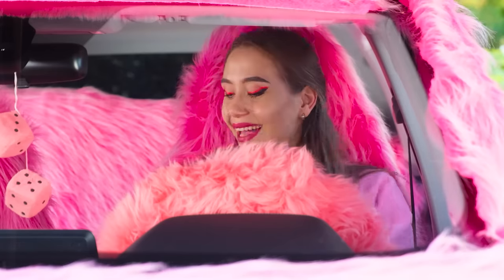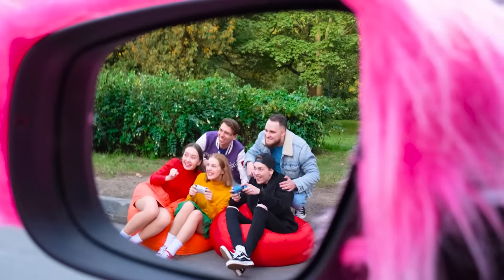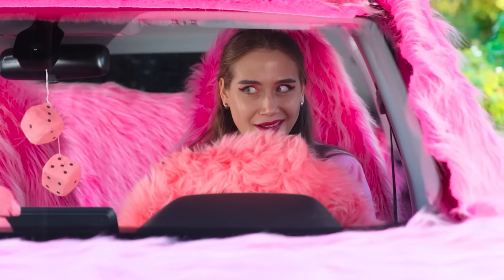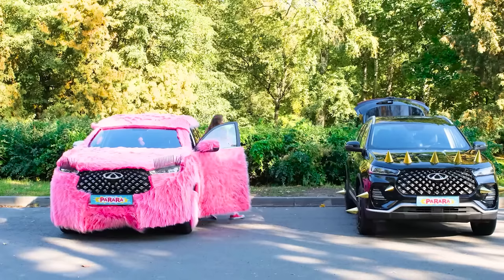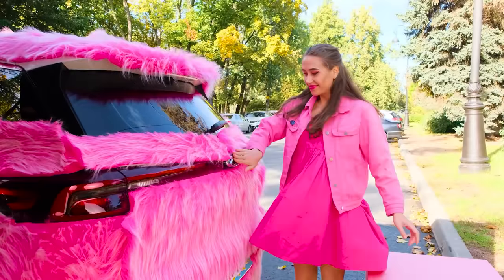What a beauty! What's going on in there? Are they playing a game or console? You're having fun without me? Alright, I'll show you how to have fun! I'll put the box here. I'll open the trunk.